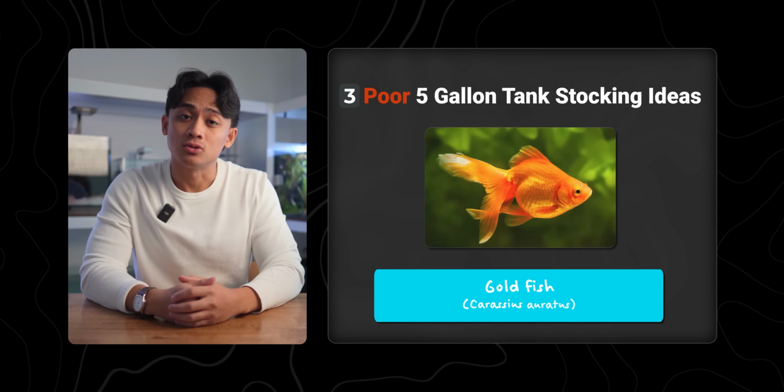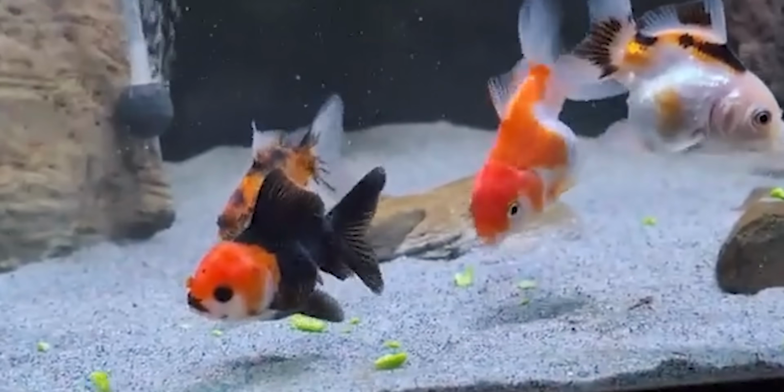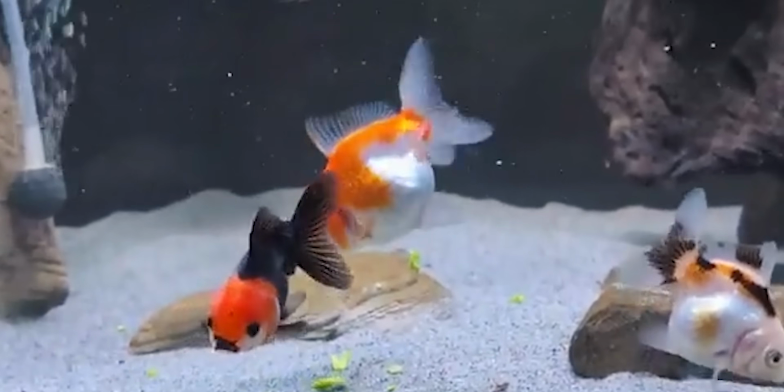And lastly, goldfish. You know, this might be extremely obvious for some, but for beginners that are watching, it's worth stating that goldfish are not nanofish. Pretty much any variety of goldfish will grow well beyond what a 5-gallon can support. Juveniles may start small, but they can grow significantly larger. On top of the size, goldfish are extremely messy.